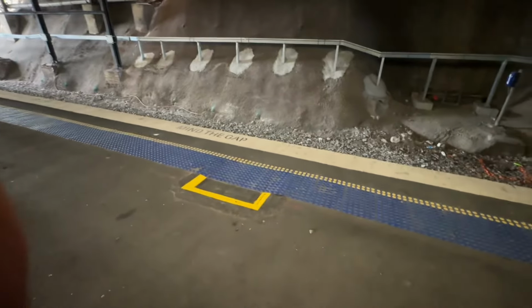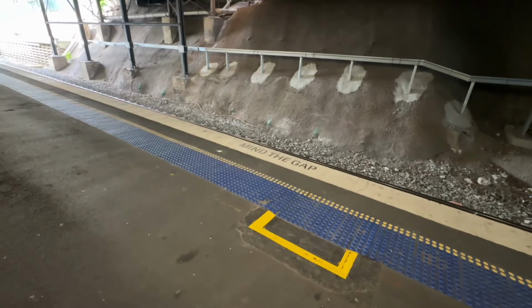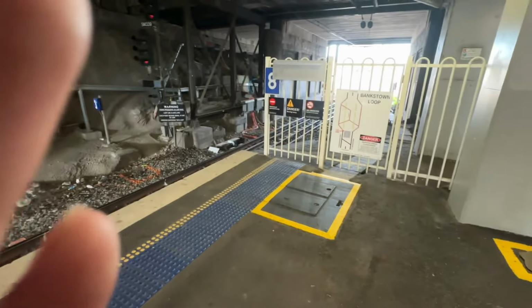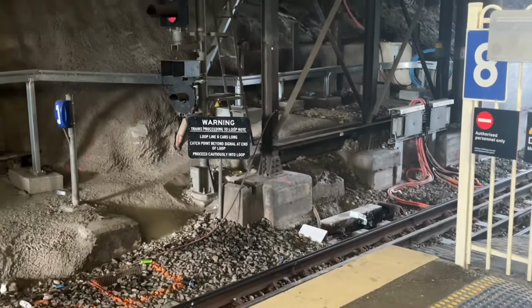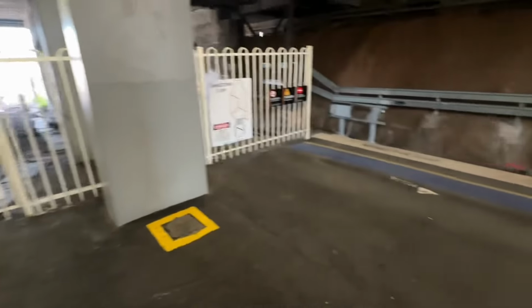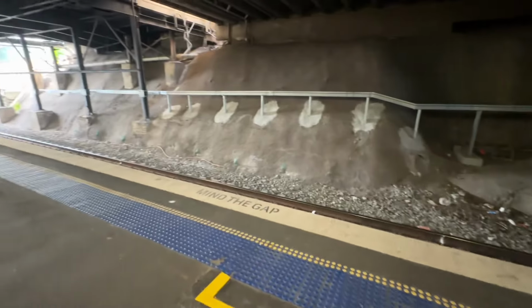And I think old directions at Lakemba. Like train to Bankstown, train to the city. Signage for the loop, 4 to 8 cars long. What else? These sets are meant to be 10 or 12 if they make a 6 and 6 cars configuration.